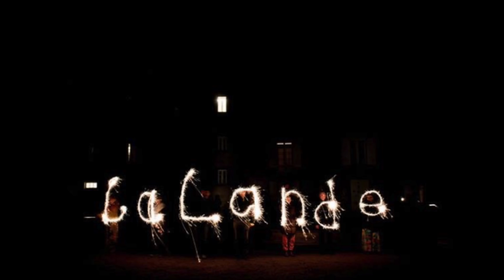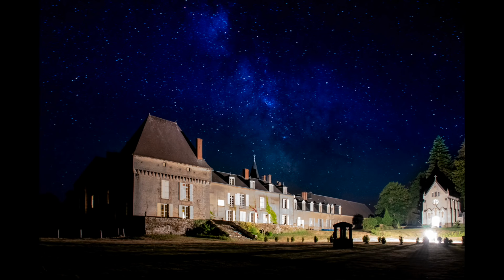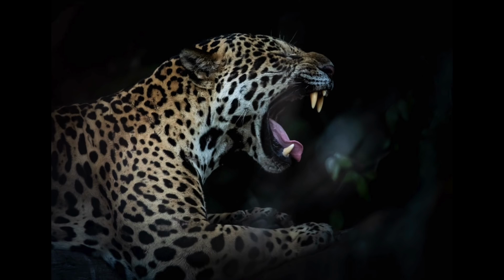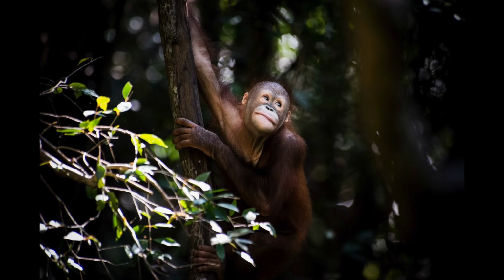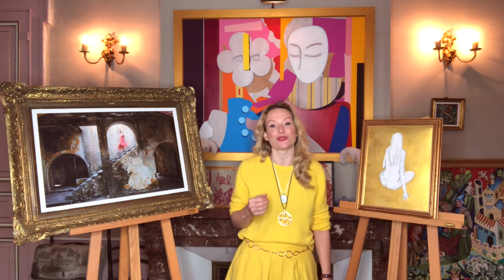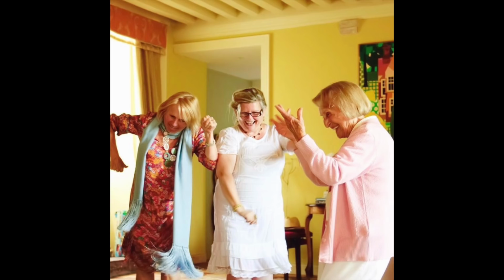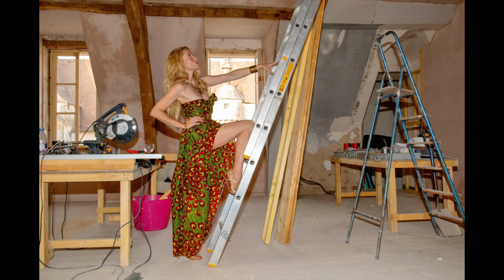But he doesn't exclusively photograph fast-moving vehicles. Ever since we moved in, he's been documenting the changes at Lalande. He's taken many beautiful, really stunning photos of this chateau. He's also a great wildlife photographer because he's South African. Every year he goes on safari and he's built up a stunning collection of wildlife prints. But I think what I love the most are his photos of people, because at all of our parties he's the chief photographer and he's been taking photos of my friends, my family and me for many, many years.